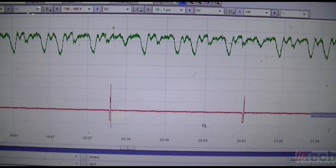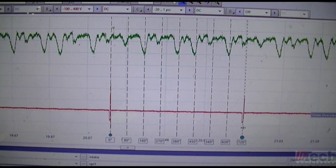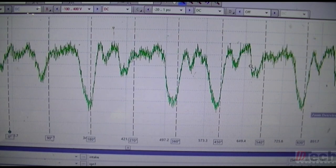And wow, well, sure enough, we are seeing some intake pulls, but we are seeing inconsistent pulls. Let's get some rulers on here to try to identify and see what's going on. But this is interesting for sure.